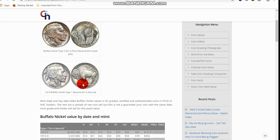But if you have a no date that's on a mound like this, then it's a 1913. It has to be, because it's the only year they were on this design.